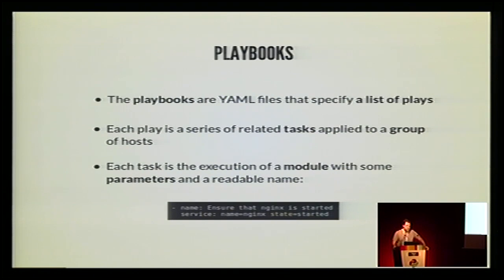And the other way to use Ansible is to use the playbooks, a much more structured way to do configuration management. They are basically YAML files that specify a series of tasks that are applied to a group of hosts. And each one of those tasks is an execution of a module with some parameters and a description. This could be one task that is ensuring that the Nginx server is started. There's the description, this is the module name, and those are the parameters saying that the service is nginx and the state we decide is started.